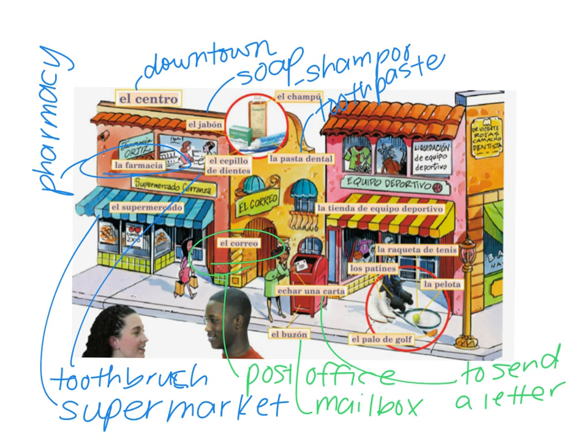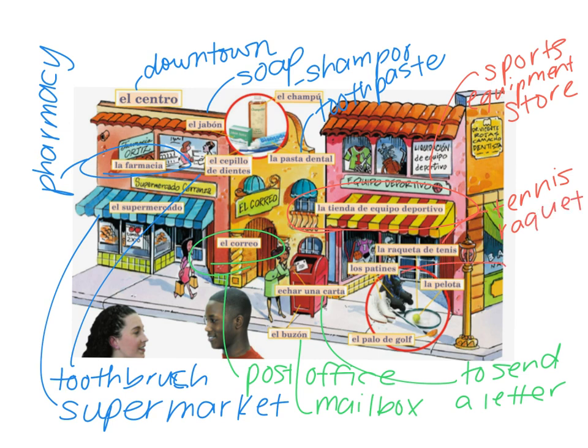Another place that you could go downtown is La Tienda de Equipo Deportivo. La Tienda de Equipo Deportivo is a sports equipment store. Literally, you're saying there, the store of sporting equipment. And a couple things that we'll add to the sports words that you already know. Raqueta de tenis is a tennis racket. Patines are skates. A pelota is a ball. And a palo de golf is a golf club.